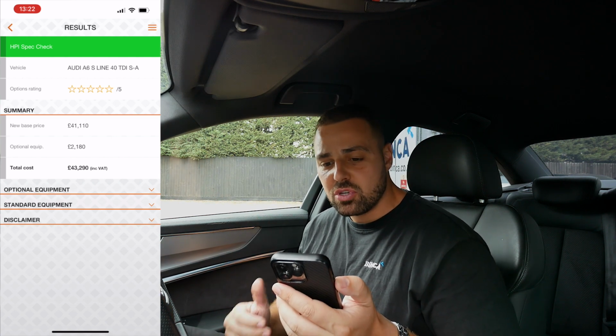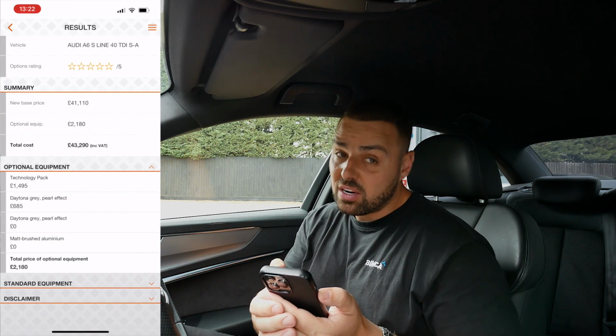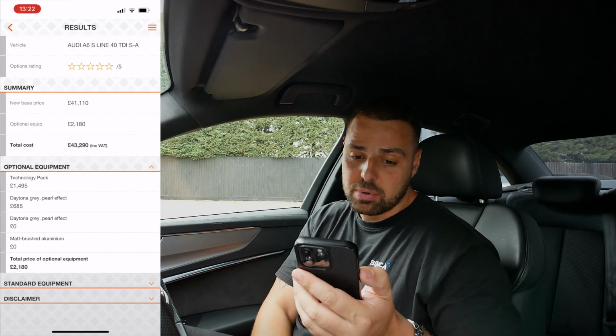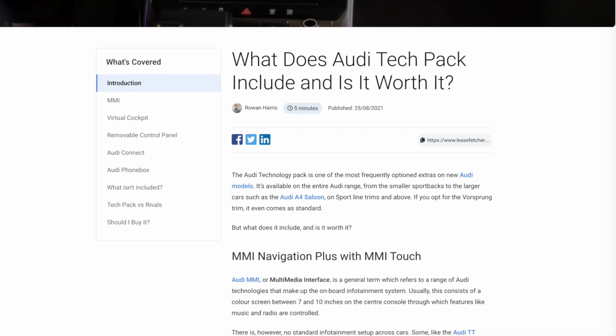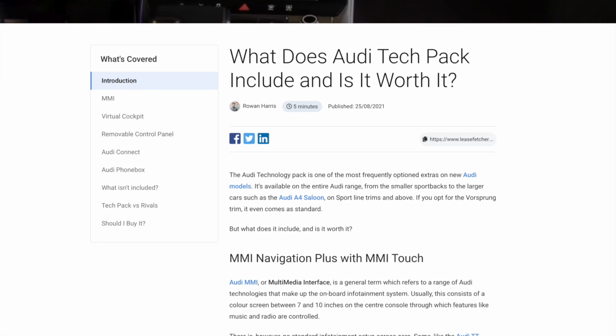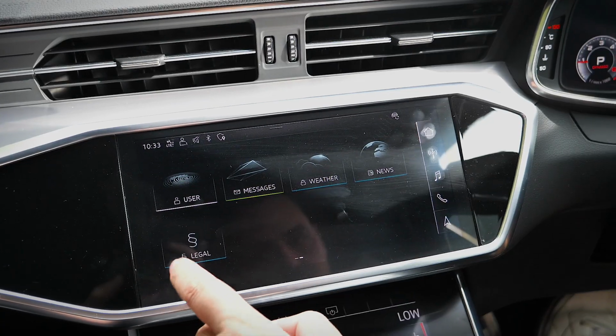£41,110 new. Optional equipment was 2,180 quid, which isn't a lot of money, but it has got a couple of quite cool options. Technology pack. Now, obviously, you'd be curious to know what the technology pack is, especially if you just spent 1,495 quid on it. If we go over to this website here, what does the Audi Tech Pack include, and is it worth it? The MMI Navigation Plus with MMI Touch, so that's this whole system here.